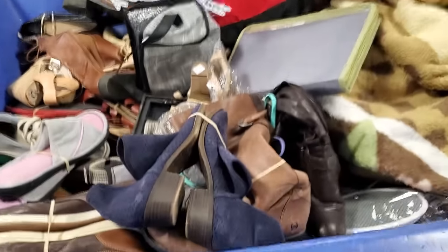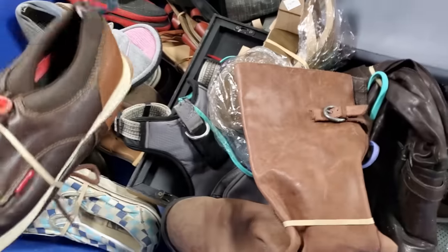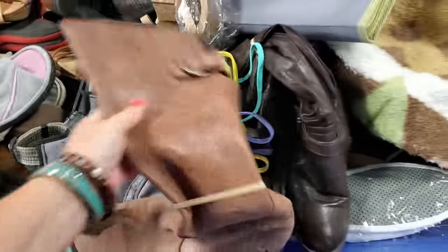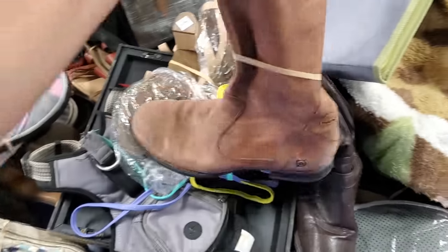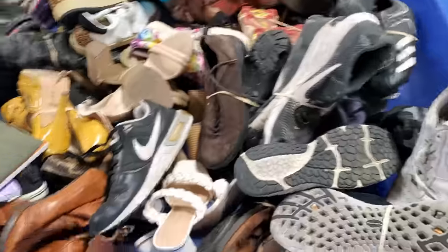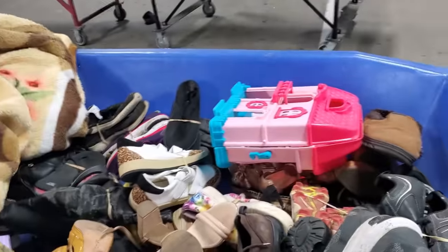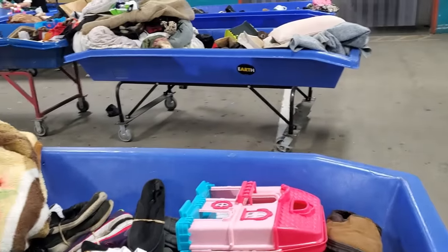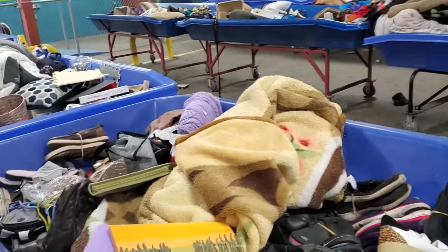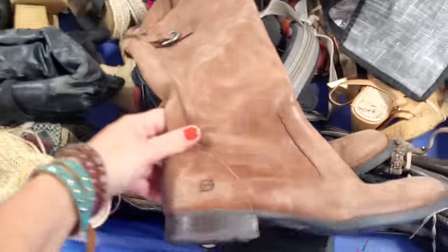Okay, here we are at the nightmare, which is the shoe bin. I'm still upset from my last time being here and finding one Fry boot. And here's one gorgeous, tall Bourne boot. Will I find the other one? Chances are slim. Oh, these bins drive me crazy. It could be in any of these bins. It's a miracle I found the other one.